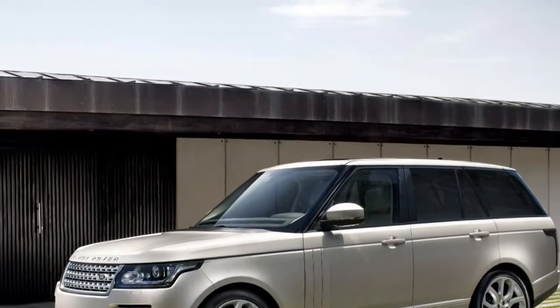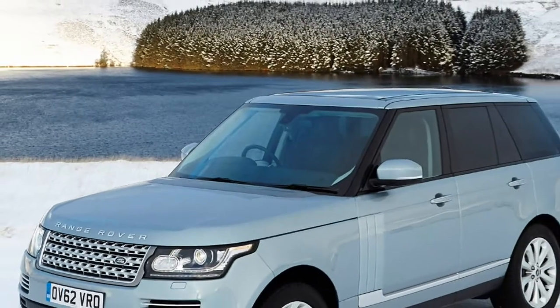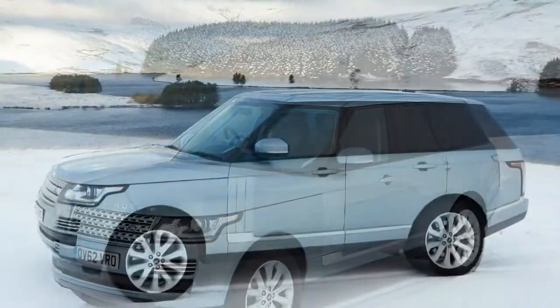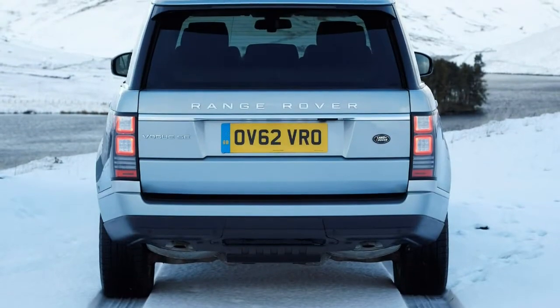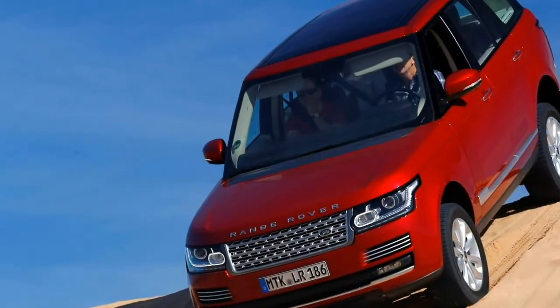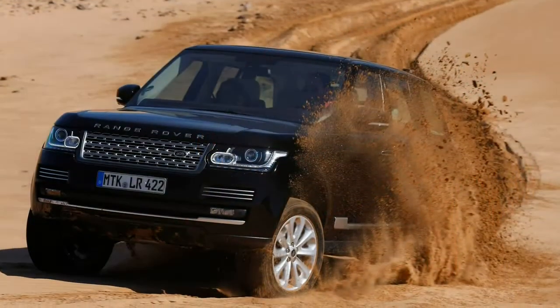2018 Land Rover Range Rover Review. The good points of the Land Rover Range Rover: wide engine range, luxury materials and ride, off-road ability, extensive personalization.